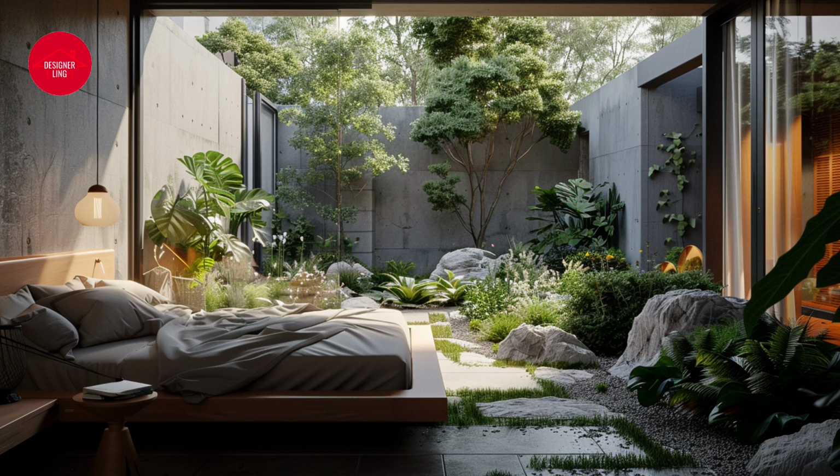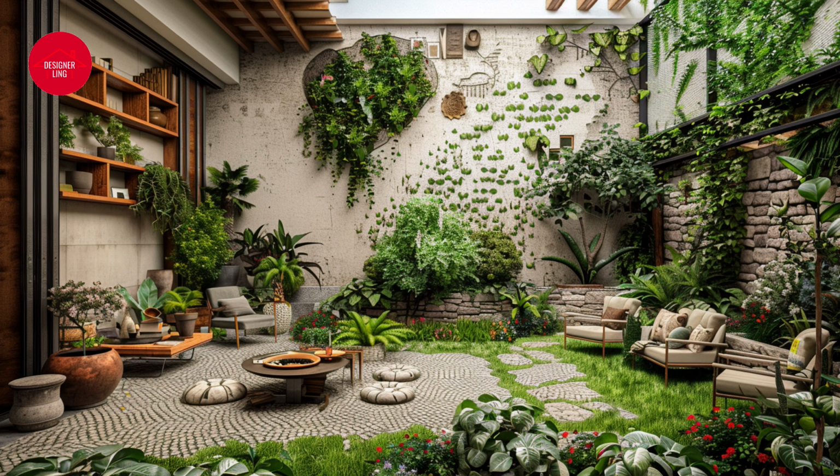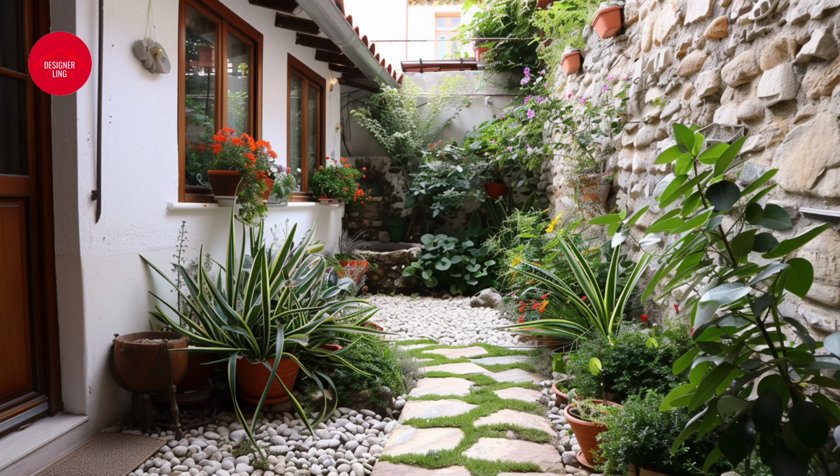6. Additional touches, optional. Seating area. Create a cozy nook for relaxation with a strategically placed bench, small table, or comfy throw pillows nestled amongst plants. Lighting. String lights, solar lanterns, or spotlights can add ambience and extend enjoyment into the evenings. Water feature. The sound of trickling water can be calming. Consider a small tabletop fountain, bird bath, or miniature pond, depending on space.